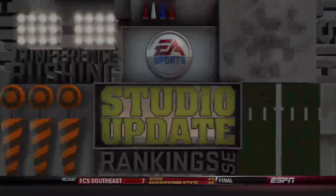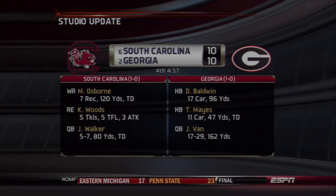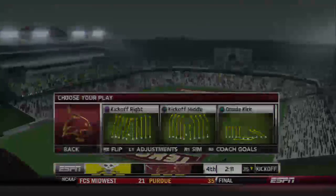Let's check in with Reese Davis in the studio. The Bulldogs enter today's game ranked 2nd in the nation and knowing that they have a target on their back. Let's take yet another peek at this game. And for Georgia, they're looking to win 2 in a row. Osborne's a wide receiver's coach's dream with those Velcro hands of his. He scored a touchdown. That's good stuff, Reese. Thank you.